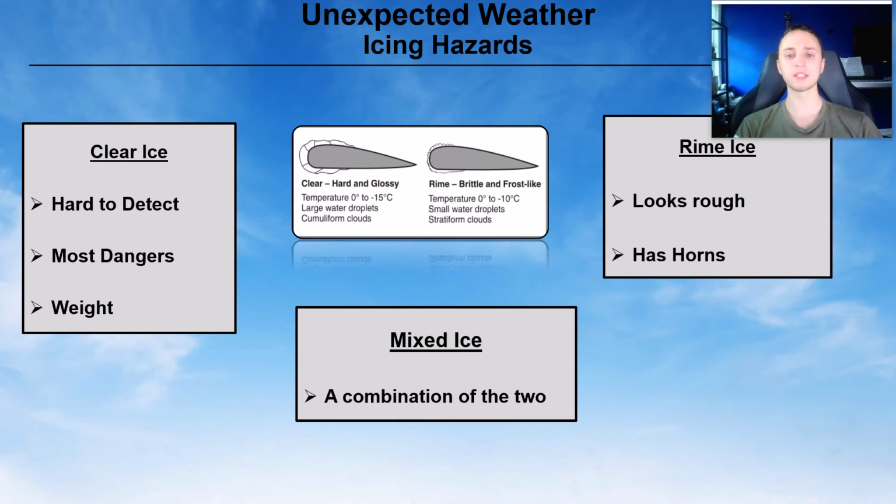Well, when it comes to unexpected weather, icing is one of the biggest concerns when it comes to instrument flying, especially for general aviation aircraft, that I want to touch on. And the reason for it is it's a killer. It is a very serious situation if we start picking up ice or any amount of ice, even little bits. It starts to get into a situation, it can snowball from there.